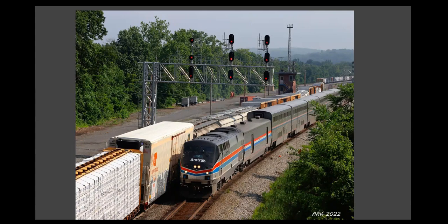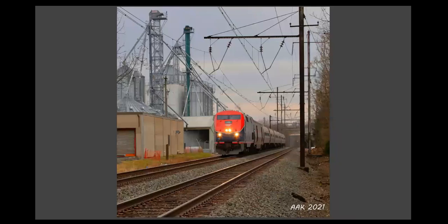So here he is leaving, a great shot you can get on most mornings at Mexico on the east end of CSX's Cumberland Yard. Moving on, we move on to Amtrak 108. This has received many nicknames. I've heard this unit called Woody the Woodpecker, the Redhead, whatever you want to call it. This is on Amtrak's Capital Limited.